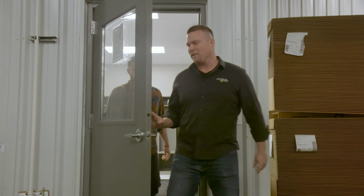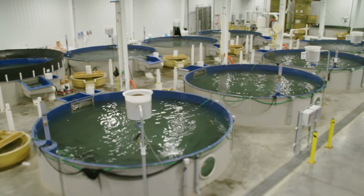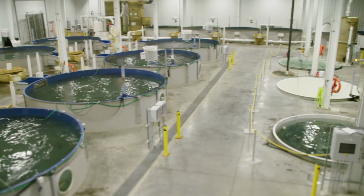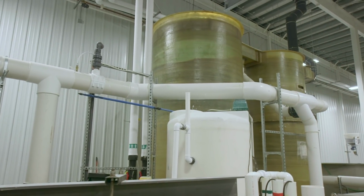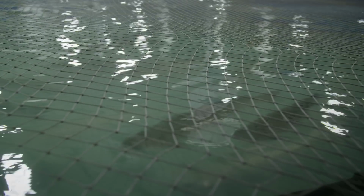All right, welcome to the fish house. We've actually got 5 different systems in the building here. So we bring in the fish as eggs, and then after the fish hatch on site, we move them into what we call a smolt system. That smoltification is the physiological change that they would go through in the natural environment when they go from fresh water to salt water. And then we move them into our larger system, which is today our grow out system. And that process takes about 2 years.